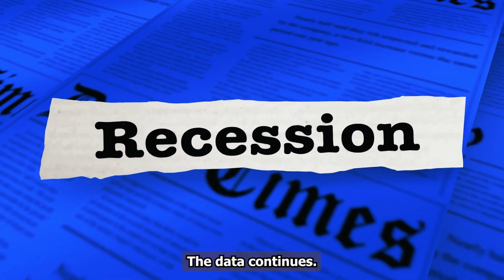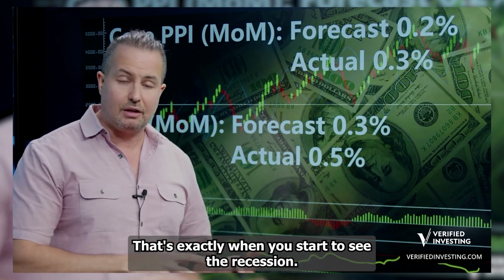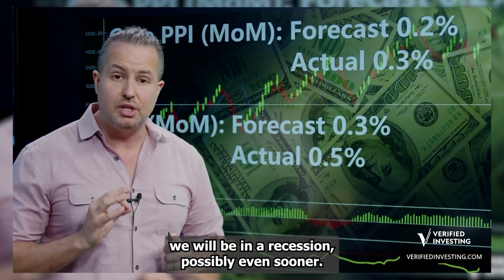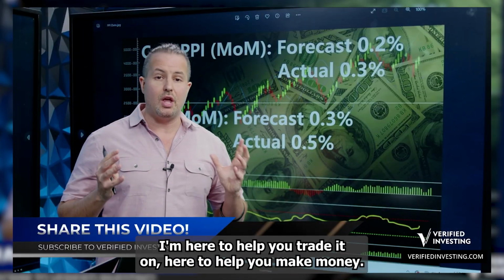The data continues. Everything I'm seeing, we're starting to see the yield curve uninvert. That's exactly when you start to see the recession. We're talking probably within the next 3 to 6 months, we will be in a recession, possibly even sooner. So be ready for it. I'm here to help you trade it. I'm here to help you make money.